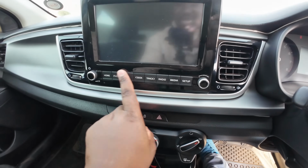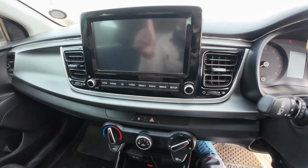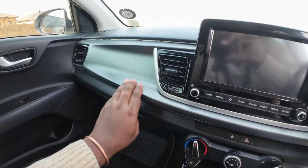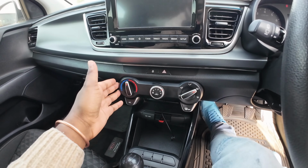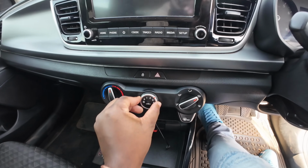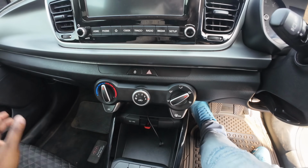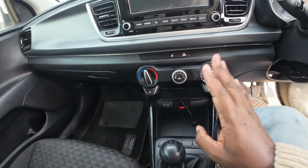I also like how these have shortcut keys to whatever you want. This is a really good approach. 10 out of 10 for me. It is a nice gray finish over here. Feels quite solid as well. And yeah, man, this manually operated air conditioning system, quality not the greatest, you know, but that's not a complaint. I'm really just pointing it out. I like the design that is used throughout, really good.